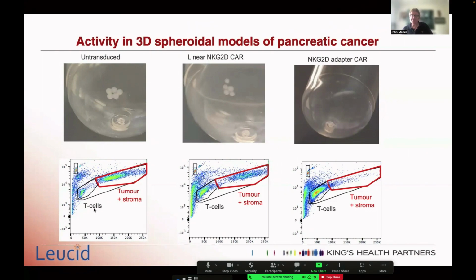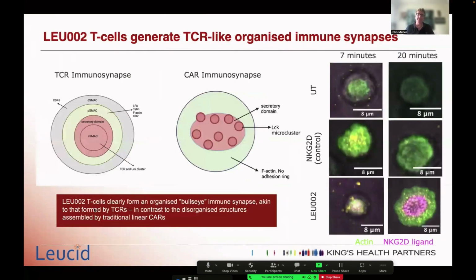With a linear NKG2D CAR, what you see is an intermediate profile, whereby the spheroids remain visible to the naked eye, and the tumor and stromal content has clearly been reduced, but there is still a lot of residual tumor remaining at the end of the experiment. One of the problems with CAR T cells is that they do not form natural immune synapses in contrast to TCRs. However, LU002 adapter CAR T cells form a highly organized bullseye type immune synapse, which you can see on the bottom right of this slide.